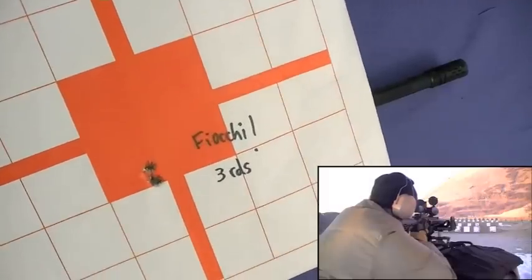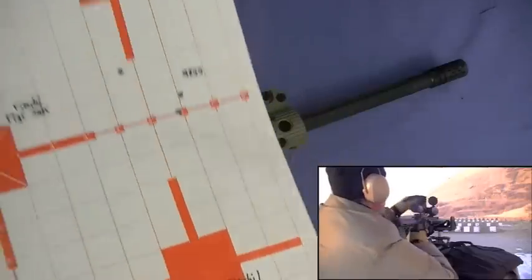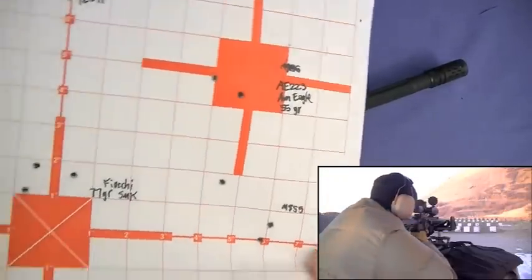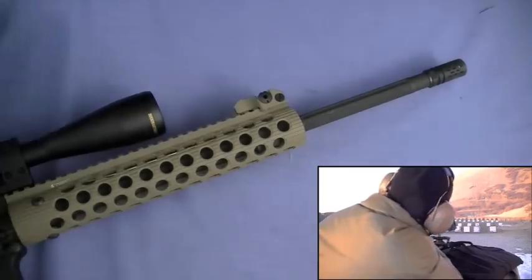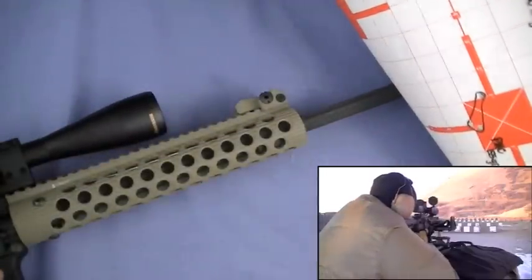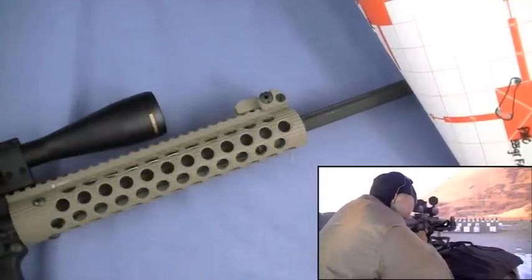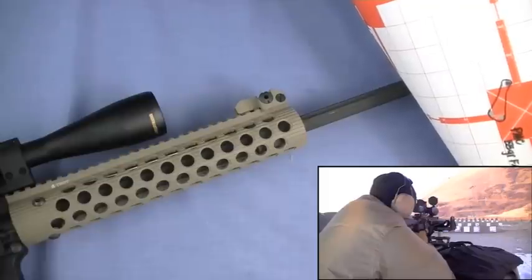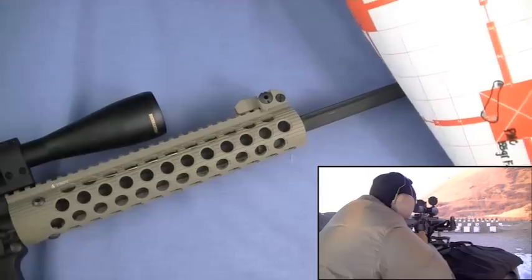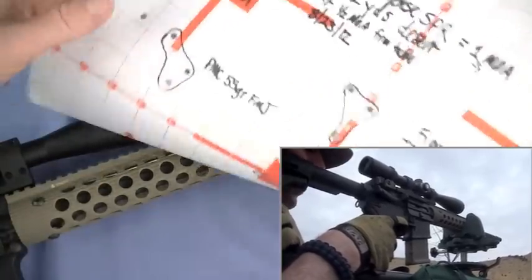I can't do a group like that in the desert, it seems. The table's just too shaky. There's an AE-223 American Eagle, shot like crap. And then this was yesterday. I wanted to get one more group. We sighted in. Oh, I changed scopes, by the way. The scope that was on that gun back in December was actually a Vortex, all the way up to, I think, 20 power or something like that. And then I swapped it out for this one here as I got serious on the SPR concept.